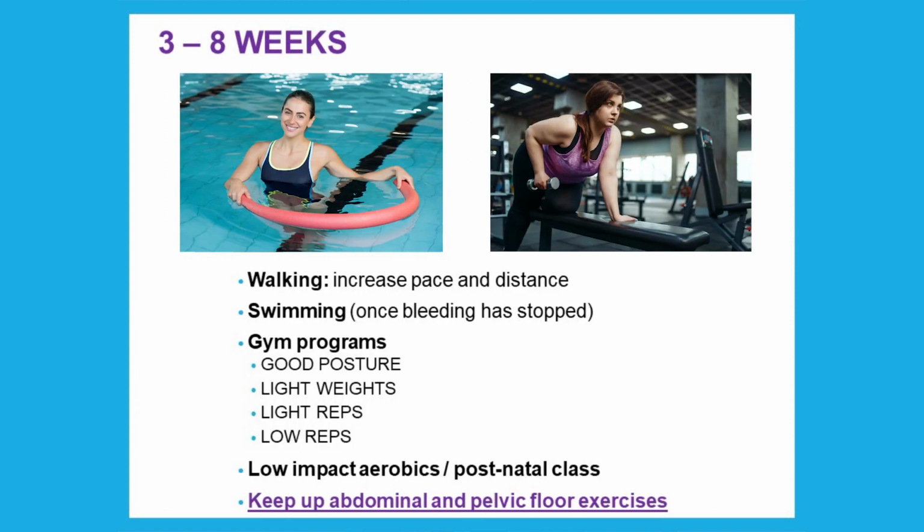Weeks 3 to 8 postnatal, we want to increase that walking pace and distance. We can commence swimming and water-based activity once bleeding has stopped and we've had our 6-week GP check. We can start a gym program at this point as long as we start with low load, light weight, and can maintain good posture. It's also appropriate to start low impact aerobics and targeted postnatal classes, and we want to keep up the abdominal and pelvic floor exercises during this time.